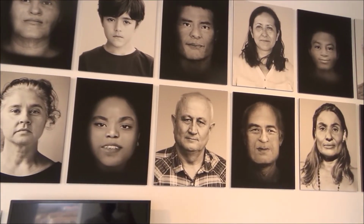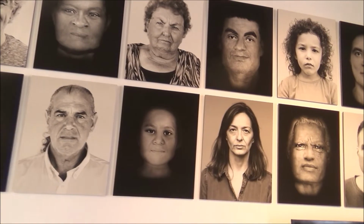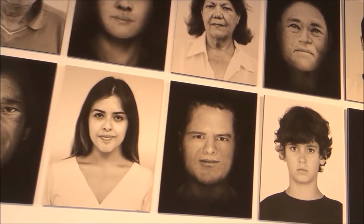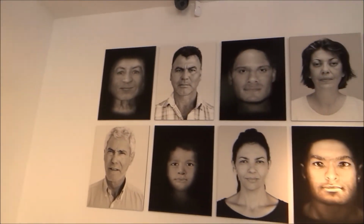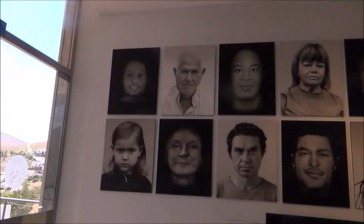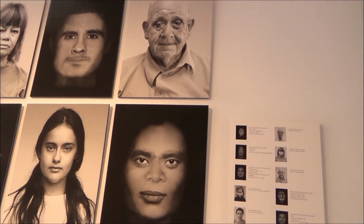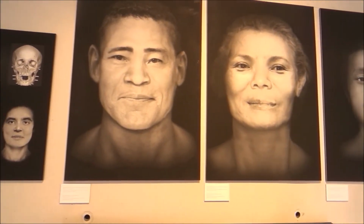It also has another exhibition of 50 faces, which were reconstructed faces of original Canarian people on the island, and their faces were reconstructed, and this is a very, very beautiful work to see. And Francesca Phillips did these reconstructions.